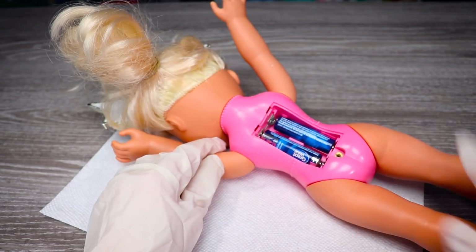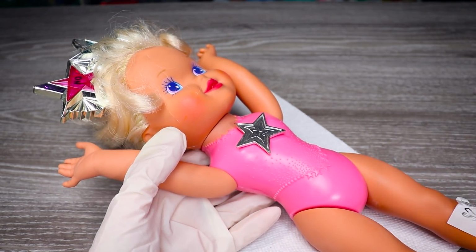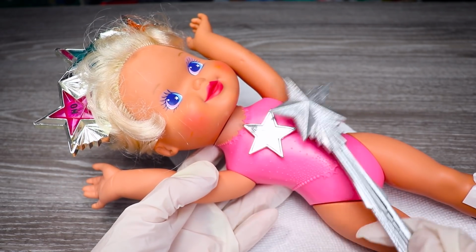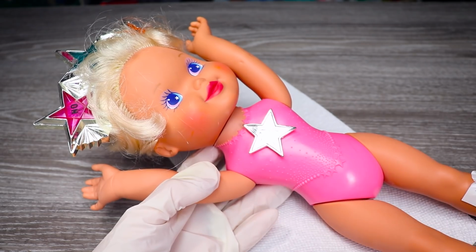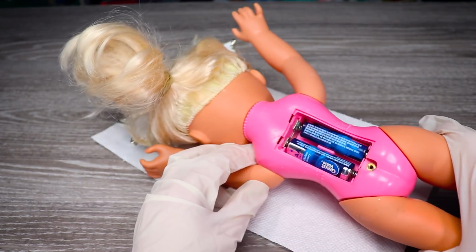That's a bit crooked, isn't it? She has no on or off switch. In order to find out if she's working, we just take her wand and sort of wish on her, wave it over her body. And it looks like nothing. Oh, that's so sad. I was hoping it would work right off the bat. But since it's not, we'll take these out and give it a quick cleaning.